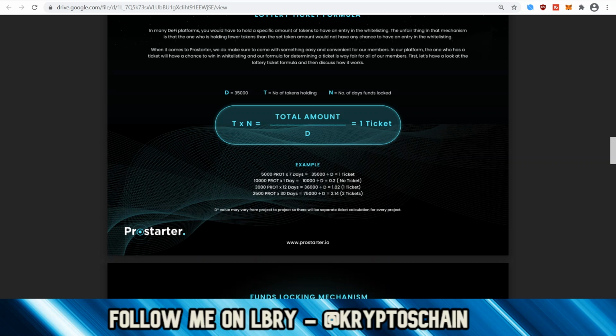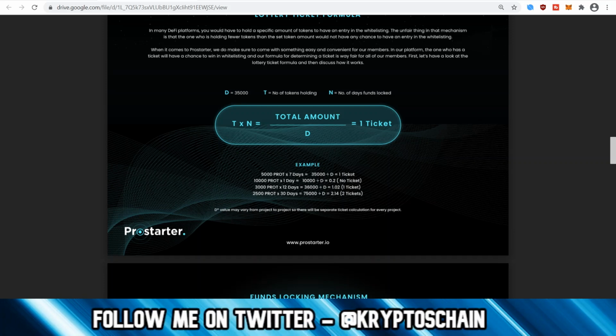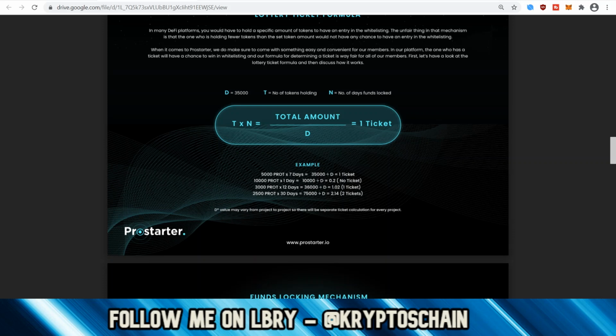Okay, so here you could see that for 5,000 PROT, as an example, locked for 7 days, that would be equal to 35,000 divided by the number of days equals to 1 ticket. Okay, and then here, this example has 10,000 PROT for 1 day only. Okay, and you get no ticket. 3,000 PROT for 12 days, you get 1 ticket. And then 2,500 PROT for 30 days, locked for 1 month, you get 2 tickets. So that of course maximizes your opportunity to actually take part in this token sale.